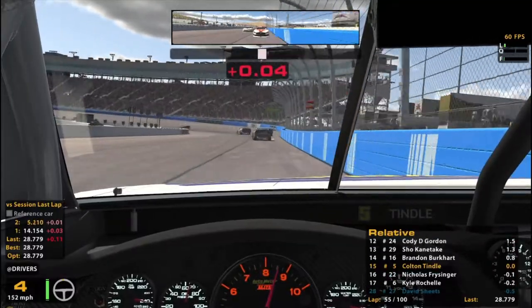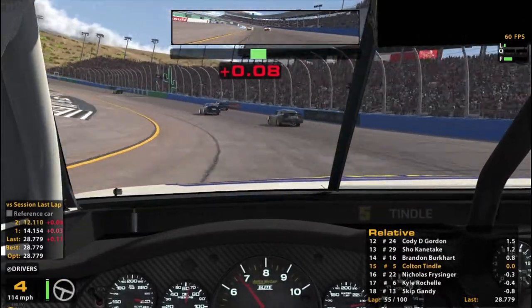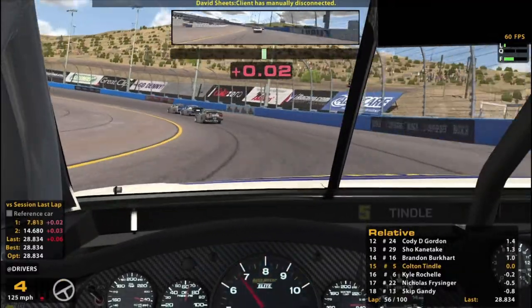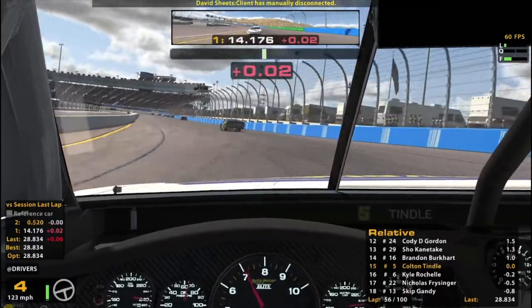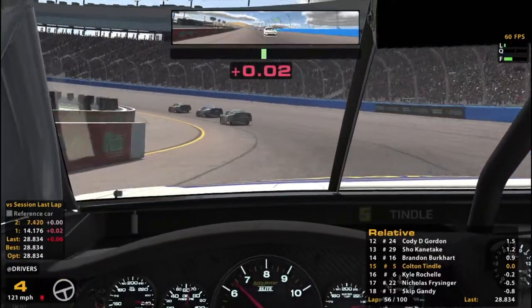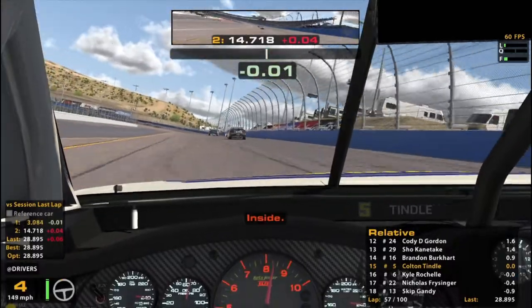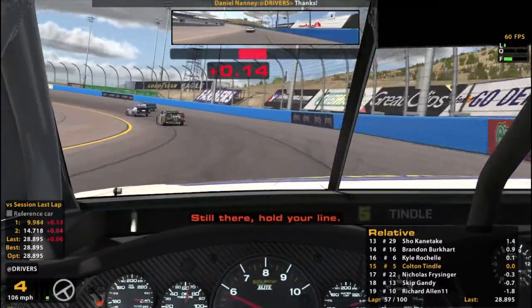All over my back bumper. So much so I can't speak, I guess. Someone else got it, was inside though, so that slows him down a bit. Six might have been someone who ended up with a speeding penalty or something. Might have been one of those spots I passed somehow without knowing, because he seems kind of fast and inside. Looks to be moving forward. Still inside. Still there, hold your line. Clear.